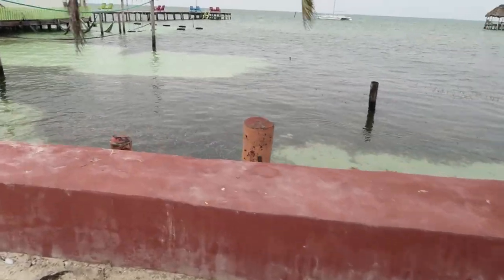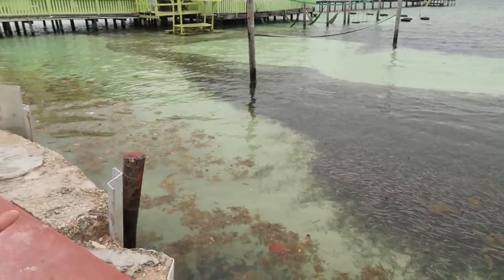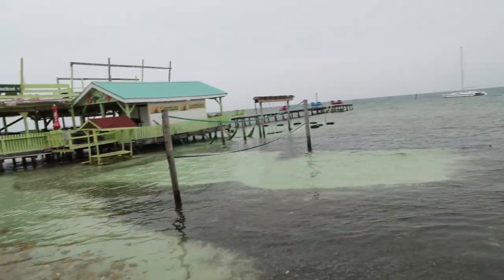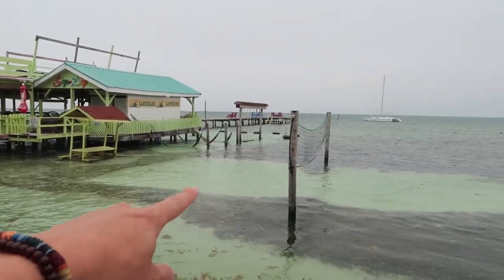You got a nice part here, the water. So you can see the water looks really clear when there's no seaweed, but there's just so much seaweed all over the place here. So it makes it look dark, but got a cool restaurant over here. Got some swings in the ocean.